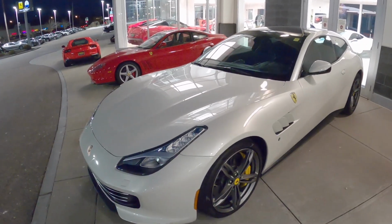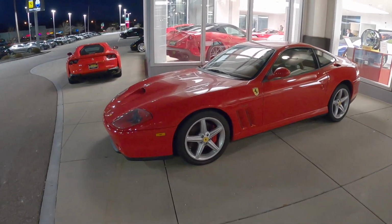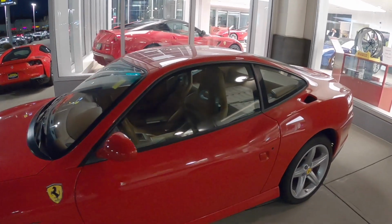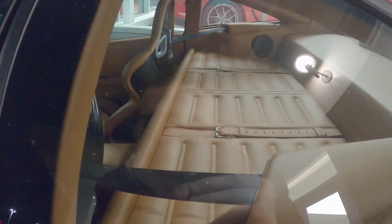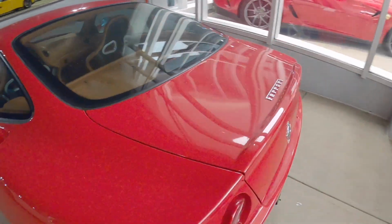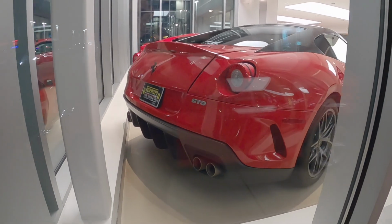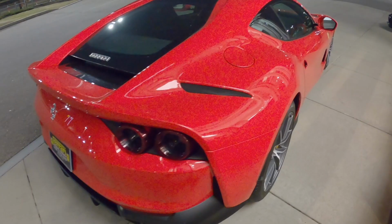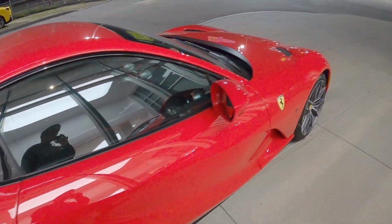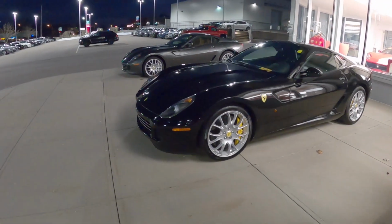Got another GTC4 Lusso and yet another Ferrari 575. They really have quite a few of them here. Also with the F1 transmission. Love that cargo shelf. They're absolutely gorgeous. Here we got a nice back view of the 599 GTO. Stunning car. We have another 812 Superfast, just like the one inside. And then over here we have another two, actually, 599s.